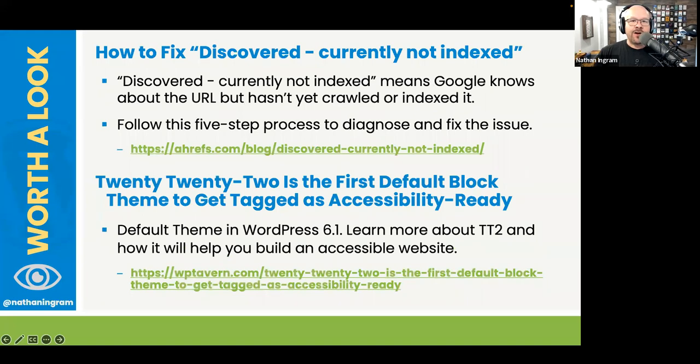Maybe you've run across the Google error in Search Console, discovered, currently not indexed. Yeah, it means that Google knows about the URL but hasn't crawled it or indexed it yet. And I'm seeing that more and more on sites I manage as well. So there's a 5-step process on ahrefs.com to diagnose and fix the issue. The 2022 theme is the first default block theme to get tagged as accessibility ready, which is pretty cool. So you can read about that on the WP Tavern site.